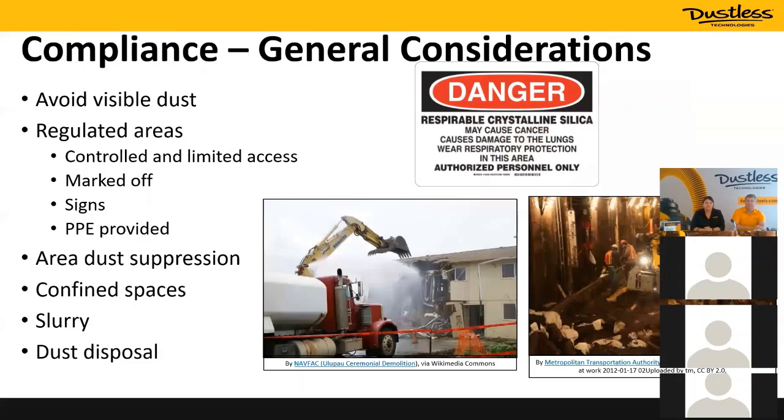Some more general considerations. Avoid visible dust. If you read the enforcement guidance that OSHA put out, one of the things the inspector is going to look for is visible dust. Actually, if he just happens to be driving by your site and sees a bunch of visible dust, he can stop and see what's going on. So if at all possible, avoid visible dust.